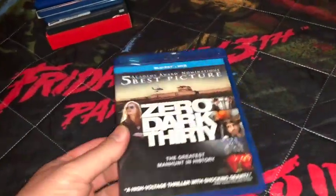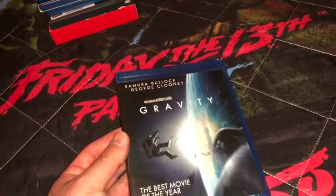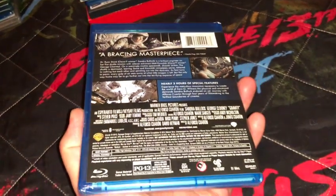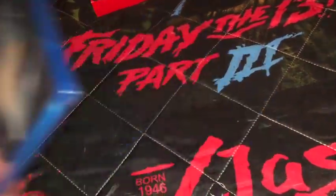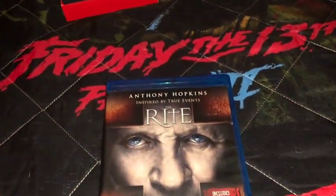I mean, these are like brand new. This one I have seen before, and I do have a steelbook of it, but I picked it up. It's still sealed for $2. Gravity. Sandra Bullock and George Clooney. I enjoy this movie. I have a pretty cool steelbook of it, but for $2 I grabbed the Amaray case of it.